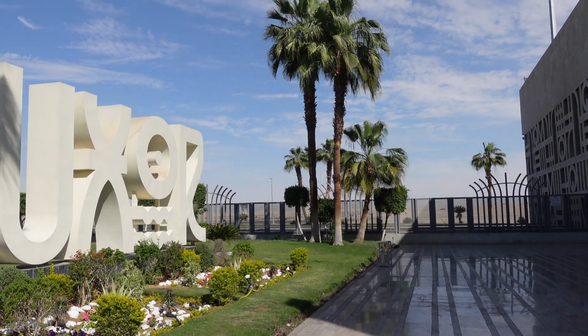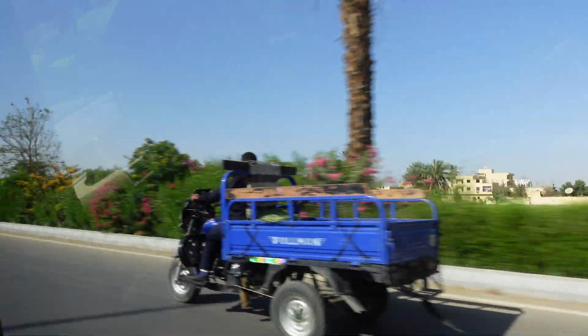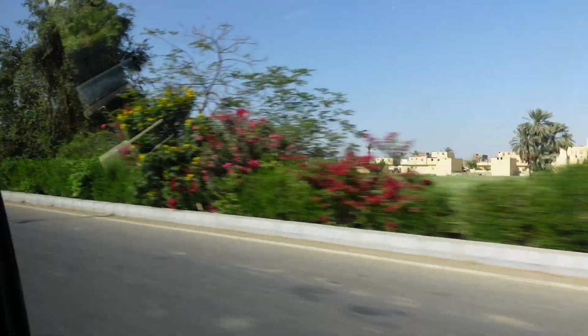So we've landed in Luxor, and then this is our drive through. There's a lot more greenery in Luxor than there was in Cairo. I think they used the Nile a bit more. I think the guy was saying that it used to get flooded quite a lot.